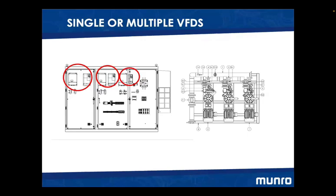Now, a drawback to this, obviously, is that it can be more costly to add variable frequency drives to each motor. But in the overall scheme of efficiency and process of the pump station, we can start to gain energy savings because we're using multiple variable frequency drives in how we control the pumps.